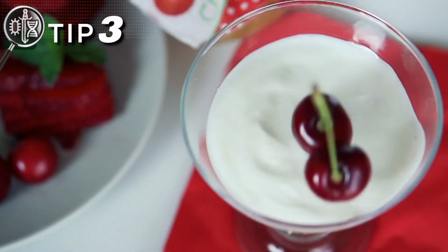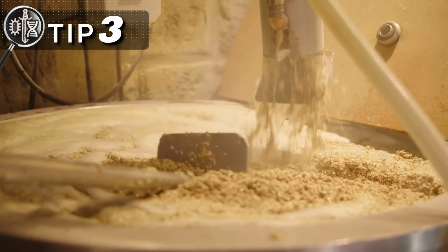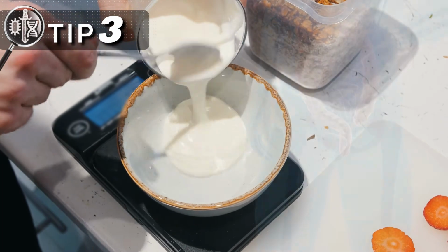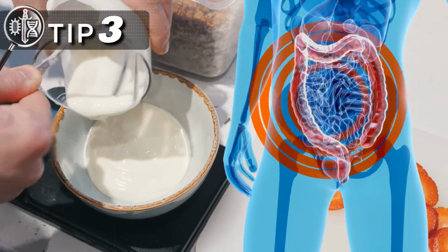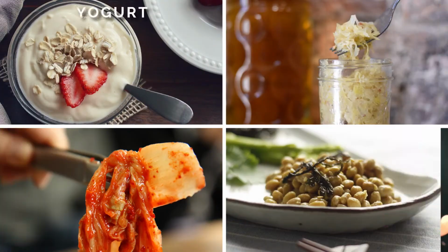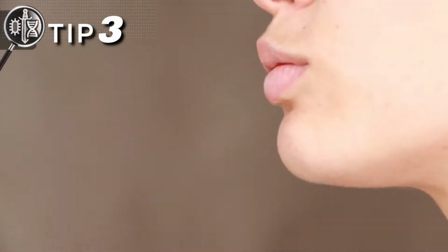Number 3, eat more fermented foods or take probiotics. Fermented foods are rich in beneficial bacteria called probiotics, which populate our digestive tract in our gut. Gut health and immunity are deeply interconnected. Fermented foods and probiotics may bolster our immune system by helping it identify and target harmful pathogens. These foods include yogurt, sauerkraut, kimchi, kefir, and natto. If we don't regularly eat fermented foods, probiotic supplements are another option.